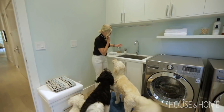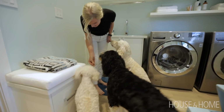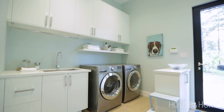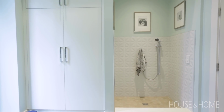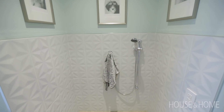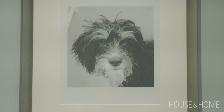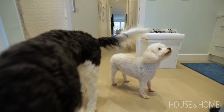I love a good laundry room, but I also love a good dog shower because with 3 dogs and living in the country, the burrs and the things that come off of those dogs is crazy. I go there daily. I'm always washing something, whether it's dog paws or linens, so it's really important. So I kind of kept a dog theme. I love my dogs very much, and in the dog shower are the pictures of my 3 lovely dogs, and it's just a fun, pretty place to be in.